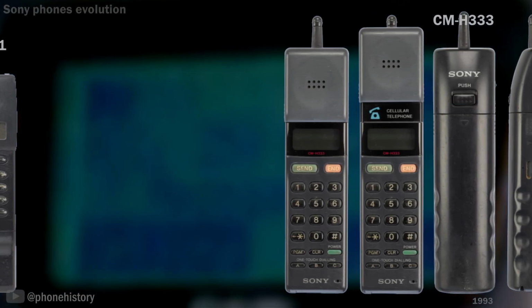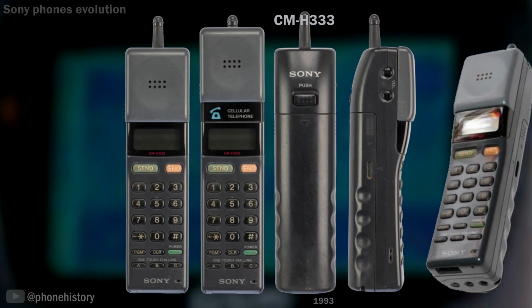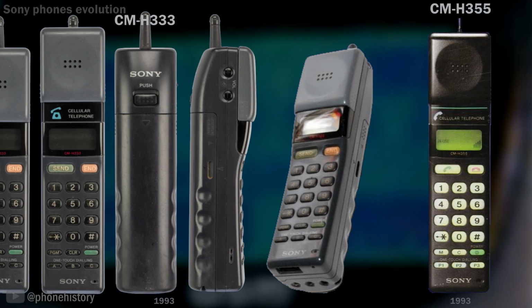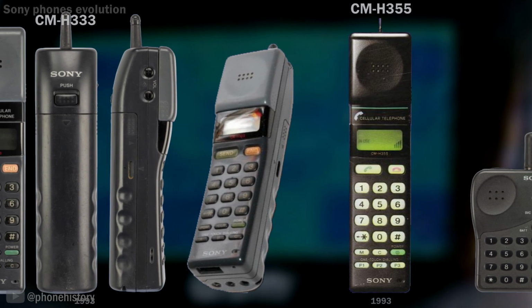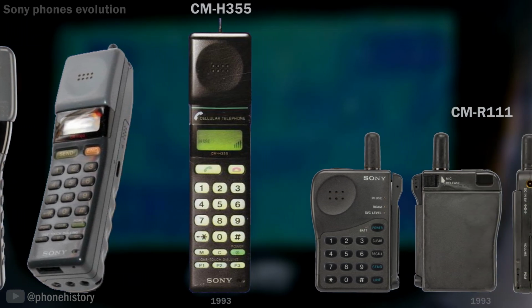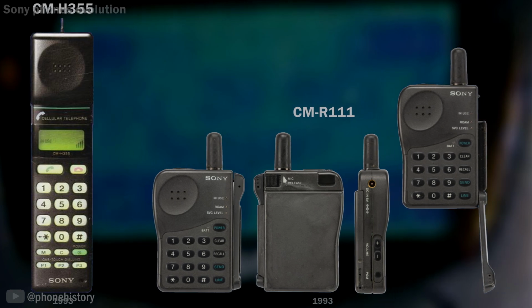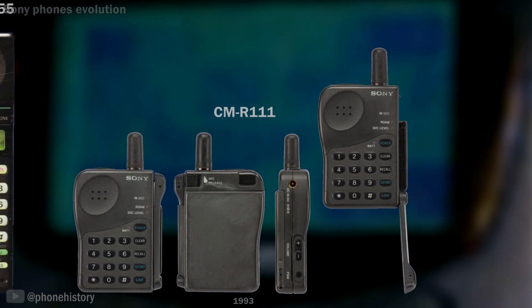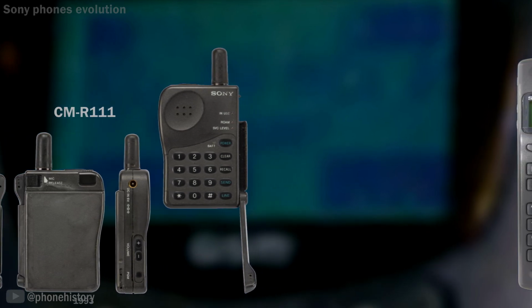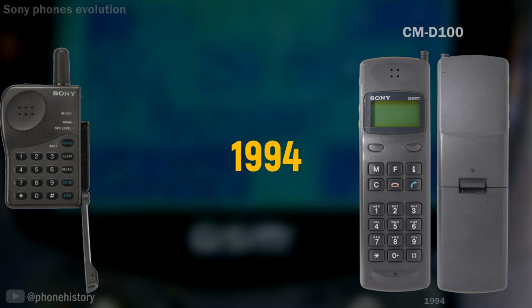CMH333. This was the first commercially available mobile phone from Sony. It was nicknamed the Mars Bar because of its size and weight. It became one of the most desirable handsets of its time and was the first to come with a sliding earpiece that moved up and down to answer and end calls. CMH355. CMR111 was a unique design that saw the Japanese phone maker achieve further levels of miniaturization. It had no display but used a sequence of audible beeps and 3 LEDs to indicate the phone's status.